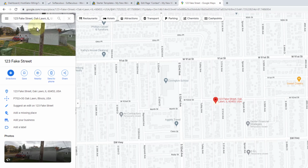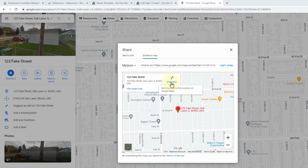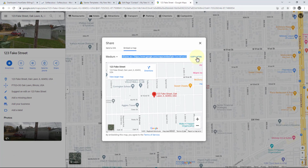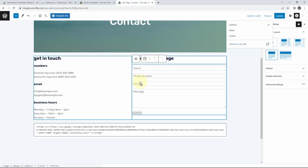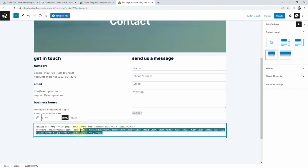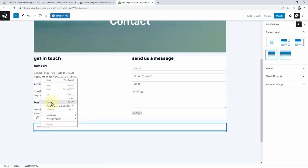Then once we find it, we're going to click where it says Share, and then click Embed Map in the middle. Now on the right we're going to click Copy HTML, and this will copy the embed code that represents our map. Then once we've got it copied, we can close out of Google Maps. And now we're going to highlight all of the text that's in this box at the bottom and delete it. Then we need to right click and paste in the code we just copied.